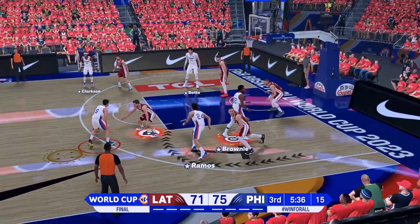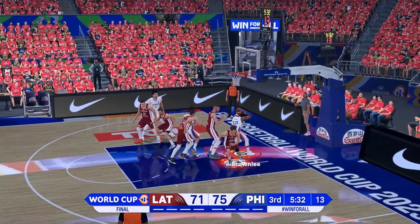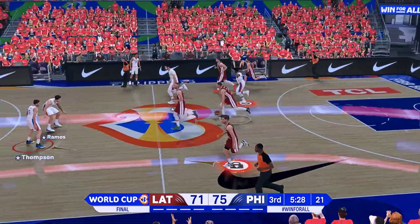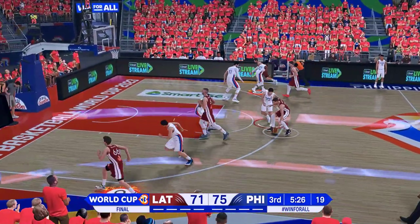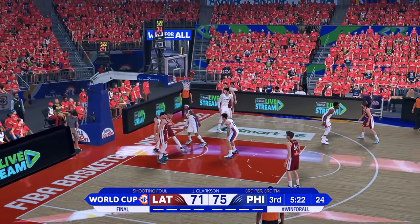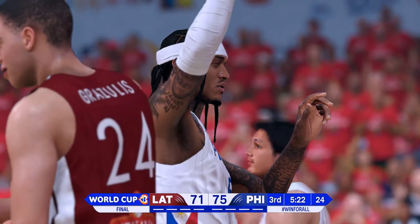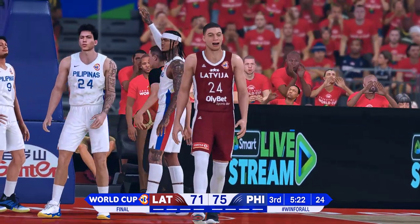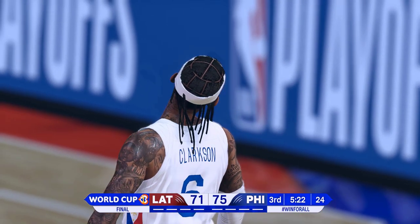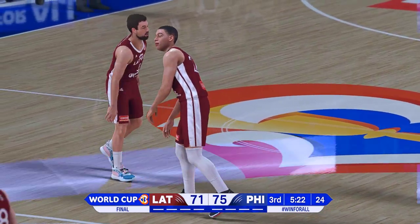Thompson outside, pass to Ramos. Brownlee, the layup off target. And you don't see that every day. Usually he'll convert when he gets that close to the rim. And he gets the whistle. Two free throws coming up. Third personal foul, third team foul. At the line for the away team, number 24, two shots.